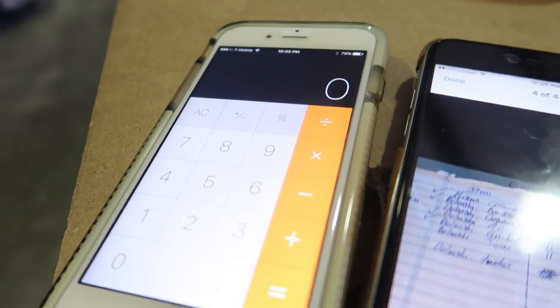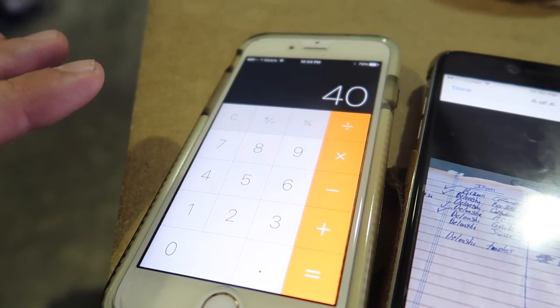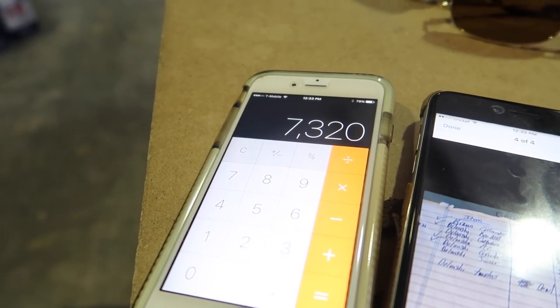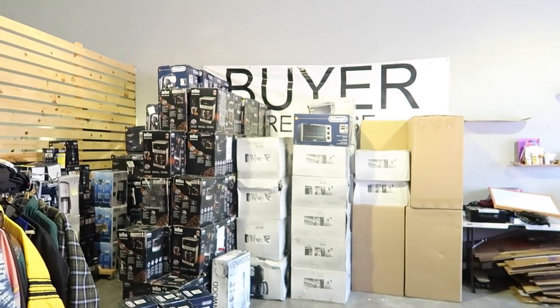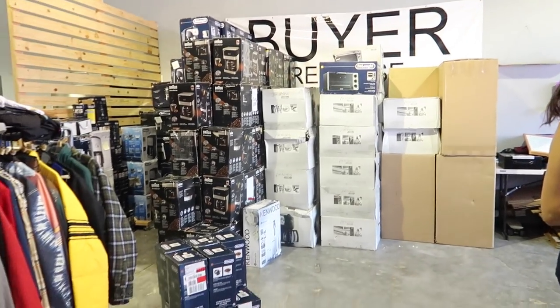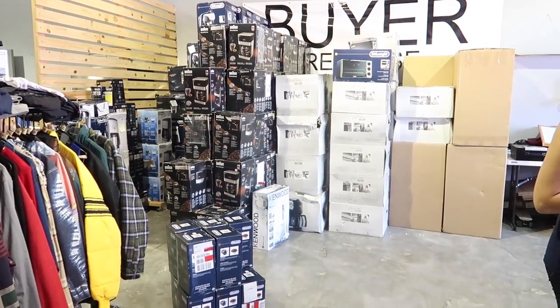So if I break it down, what I would say is we're probably gonna net around $40 on average per item. So 40 times 183, we're looking at about $7,000 profit, net profit on this lot here. Nice. Pretty decent. What'd you say? I said nice. Pretty decent profit for a quick little $4,000 investment. If you guys need a coffee machine, hit us up! And we got our workout in. Yeah. Wake up and get some, bruh.